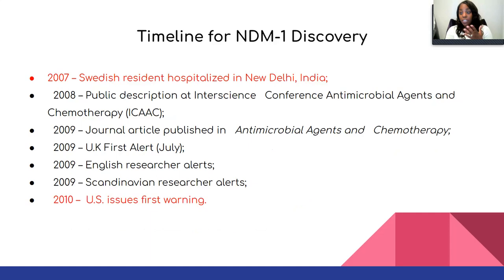This modification is about the timeline for NDM discovery: 2007, Swedish residents hospitalized in New Delhi, India. And that's where the bacteria was basically discovered. It was presented at the Interscience Conference of Antimicrobial Agents and Chemotherapy, where they were given a description of it. I'm going to skip the rest, but basically by 2010 it was already in the US and they were issuing their first warning. So it spread very quickly, this bacteria.